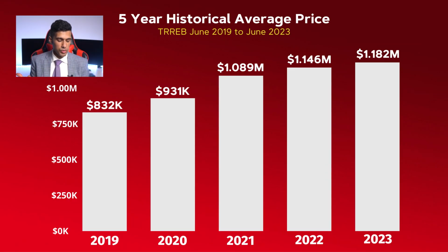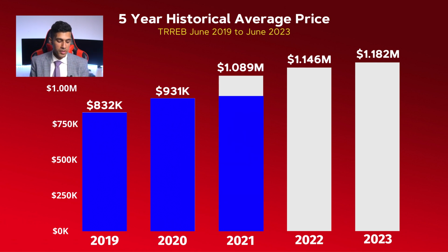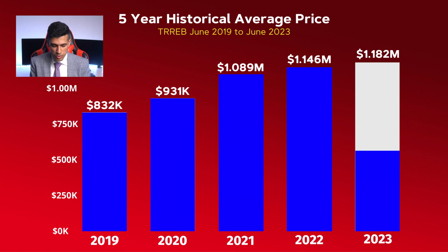2019, the month of June saw an average price of $832,000. In 2020, during the month of June, the average price was $931,000. The average price in June 2021 was $1,089,000. The average price in June 2022 was $1,146,000. The average price that was seen across all GTA sales in June 2023 was $1,182,000.